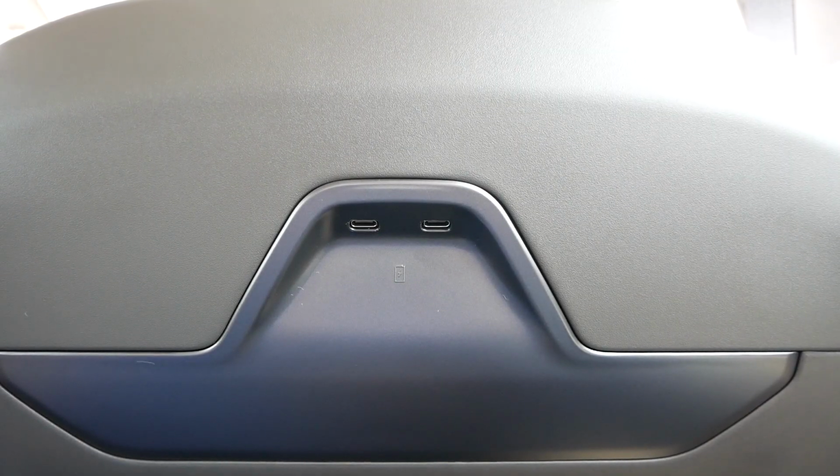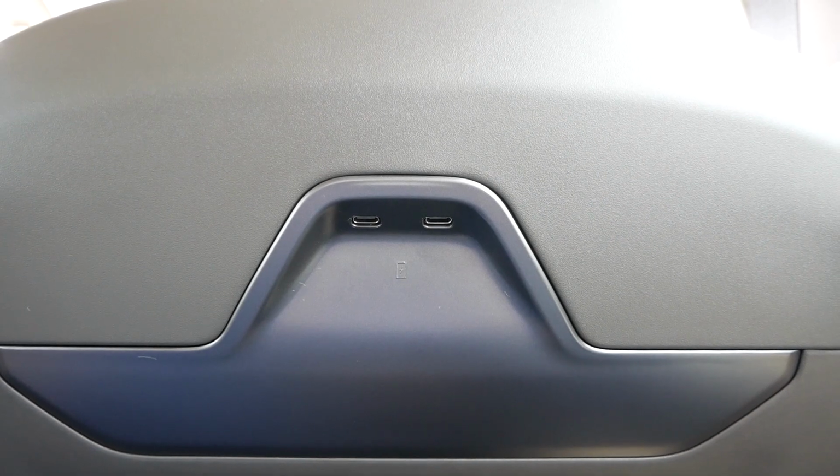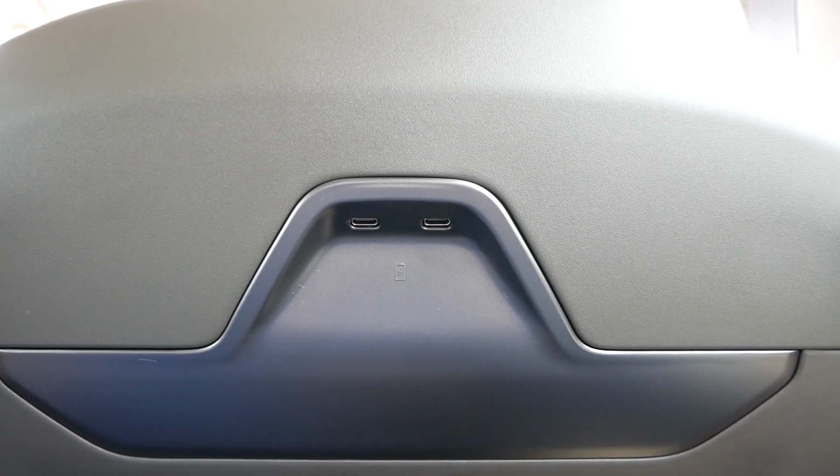Also back here, like we saw with the Reserve, you are going to have 2 USB-C inputs on the backs of these seats, so that way when you are back here on your iPads or iPhones, you can charge them up on those longer road trips.